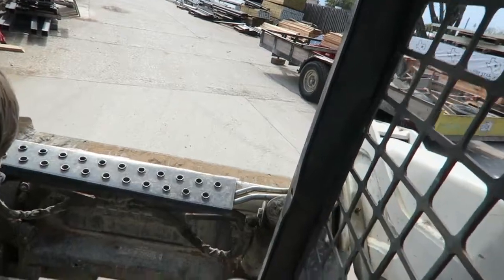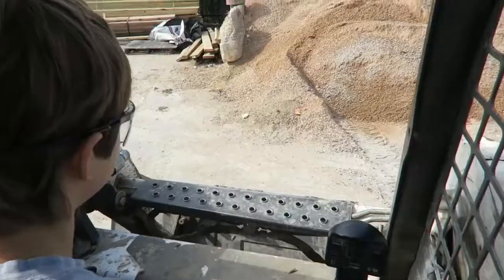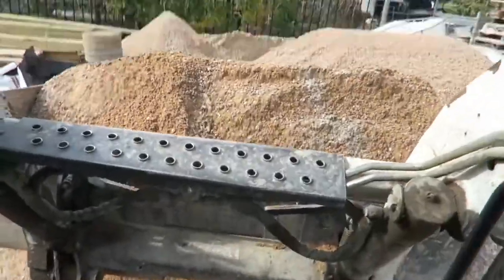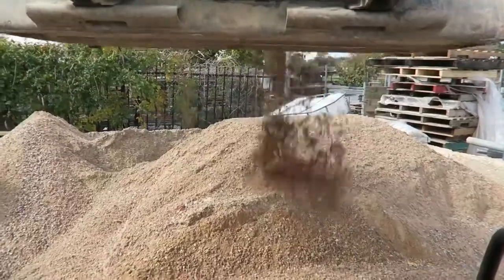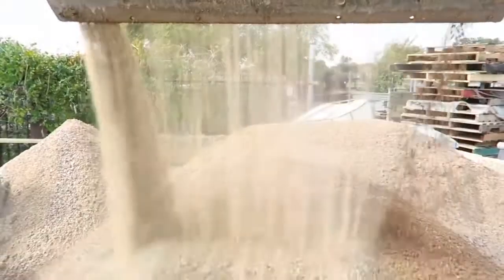Alright, turn. Hard right. There you go. Alright, go forward. Slowly. There we go. Lift it up. A little bit like that. Dump it out. There we go. Back it up slowly.